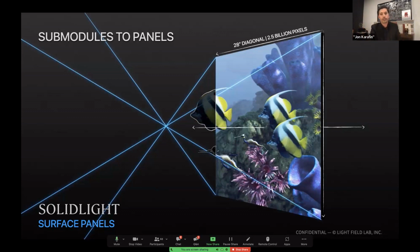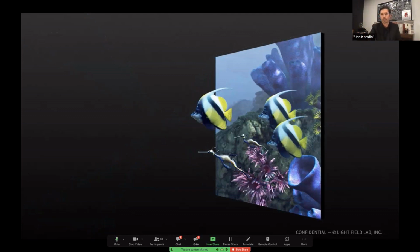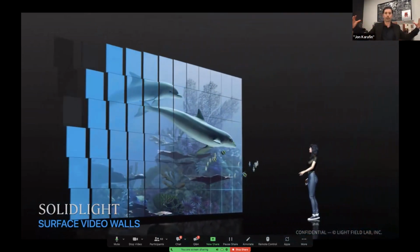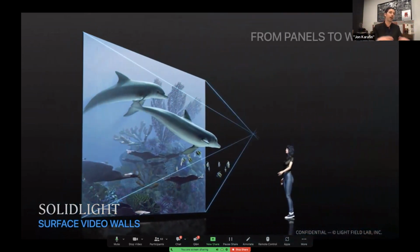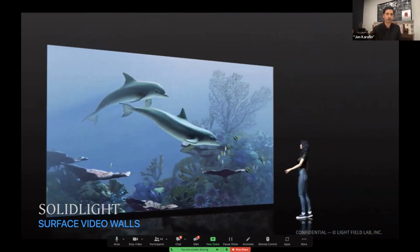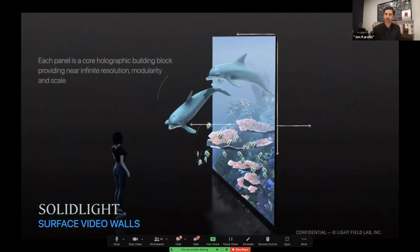What we're doing right now as we speak is building out the pilot line to get us into large wall scale holographic projection. So going from this fish scene now to large environments, things where you can project holographic dolphins, for example. Haven't met someone who doesn't like dolphins, so we like dolphins. But it gives you a sense here for the types of sizes and scales that we are ultimately building towards.